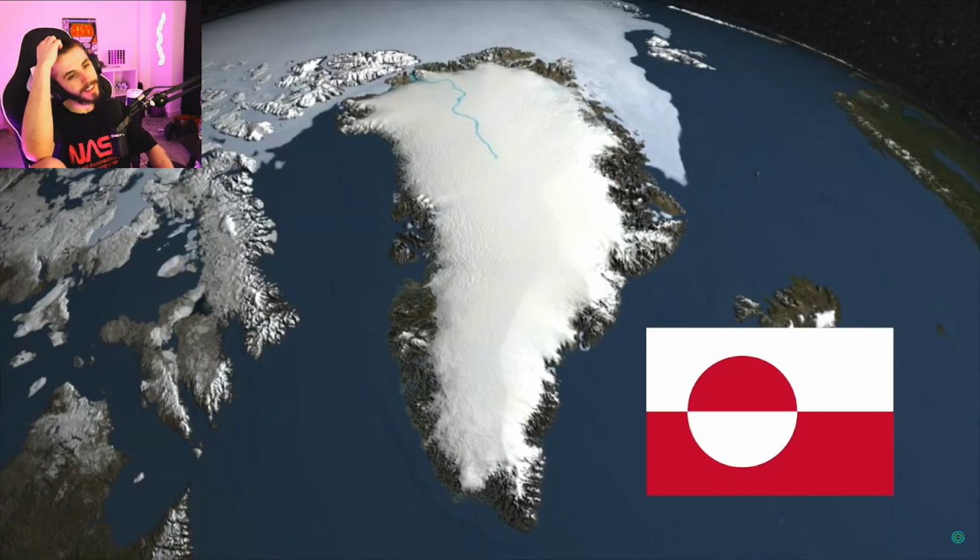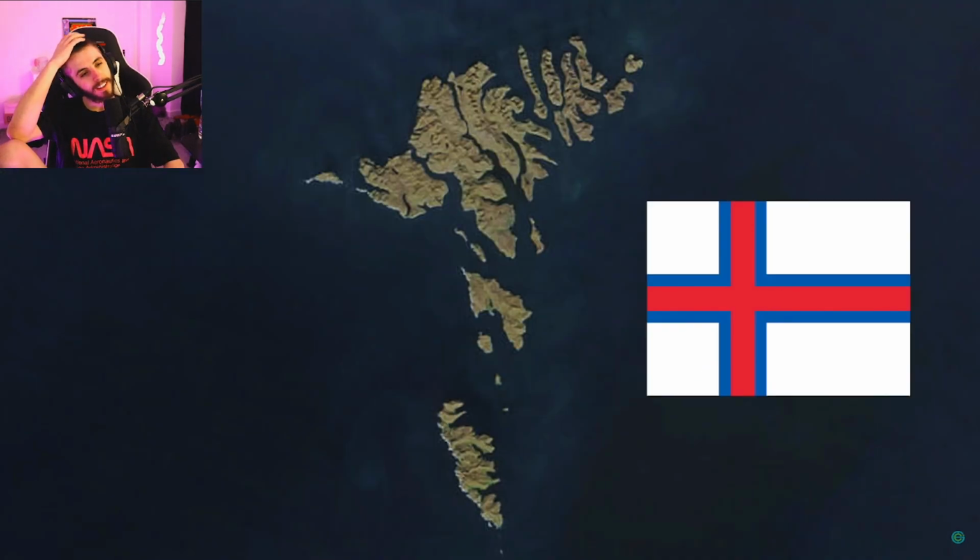Denmark, for those who don't know, is a kingdom, one of the last surviving ones in Europe, and is currently under the headship of chain-smoking Queen Margrethe II. These still fall under Danish sovereignty. Oh shit, I didn't know that. The massive Greenland Island and the little Faroe Islands.